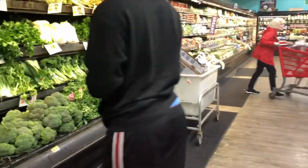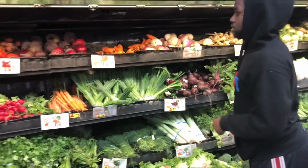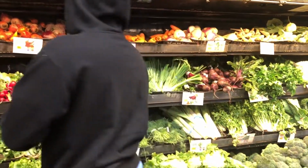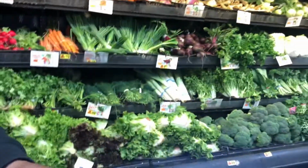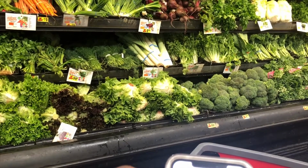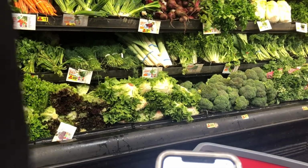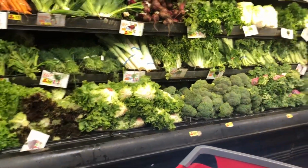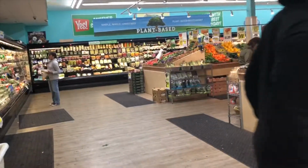Yeah. Alright, let's look for 2 red onions. Those are not onions, babe. Onions should be here though. No, not necessarily. Wasn't there beets on the list? Let's get the avocado, the onions, and water. And some organic thing. Onions would be on the other side over there.